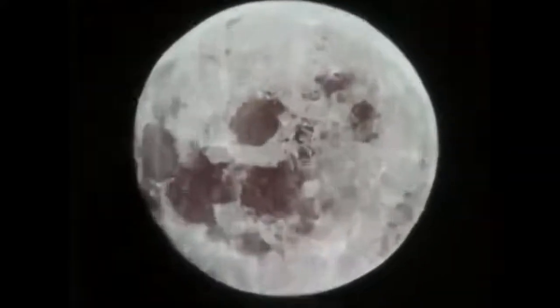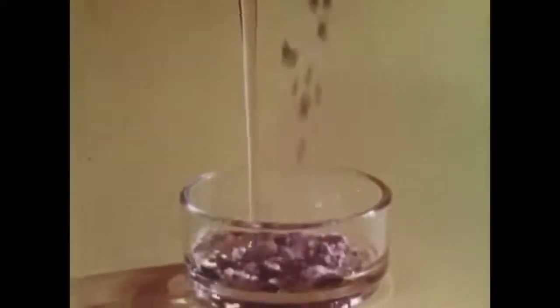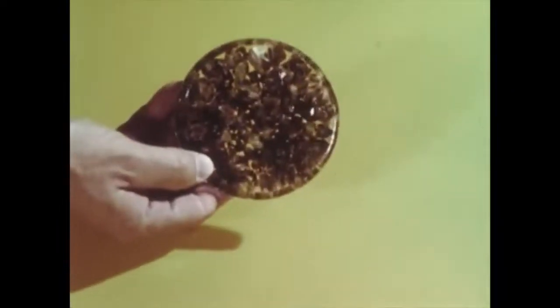Meteoroids slamming into the moon many times faster than a rifle bullet. Impact digs up a large quantity of rock. Some of it melts from the intense heat produced by the energy of an actual meteoroid impact. Rock fragments mix with the molten rock, which then cools, hardens, and forms the breccia.